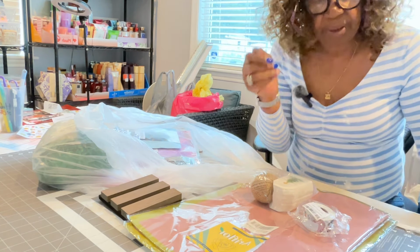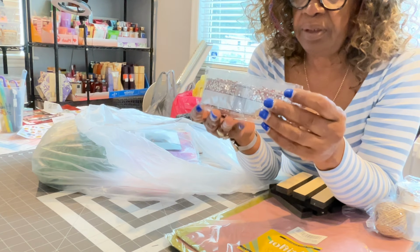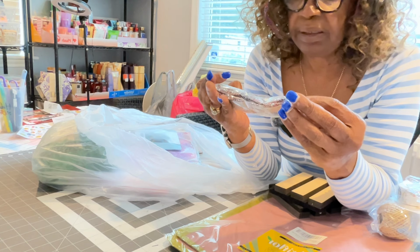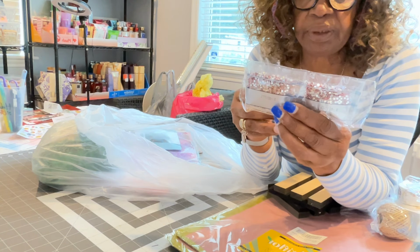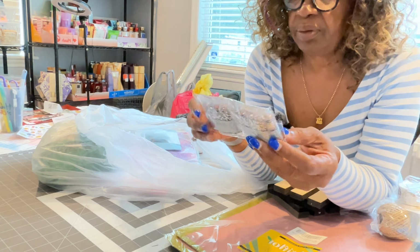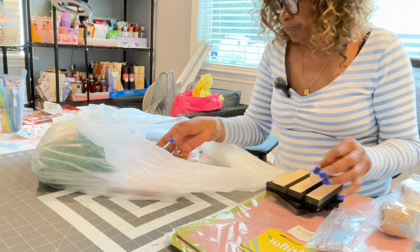Okay, so yeah, I got those and this stuff. And then I saw these rhinestones that I use. I could not tell what size, but they don't look like an S10. They look smaller than an S10 to me. I don't know what it says, 1. And then on this side has 2 and 3. I don't know what that is about, but I will see if I'm able to use these for something.